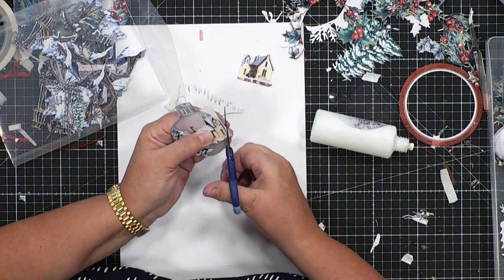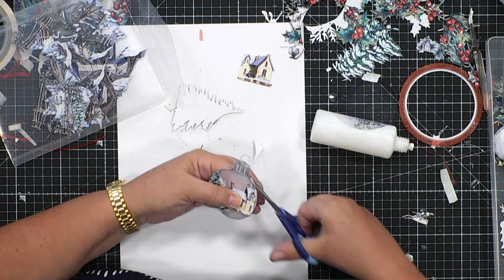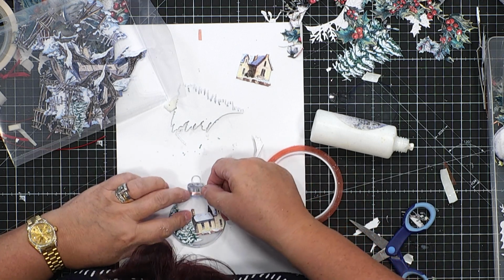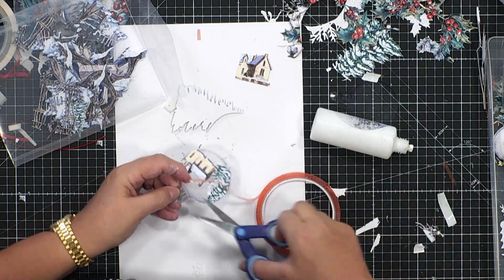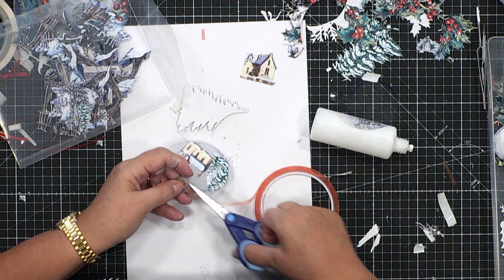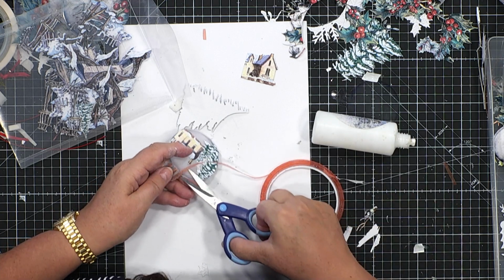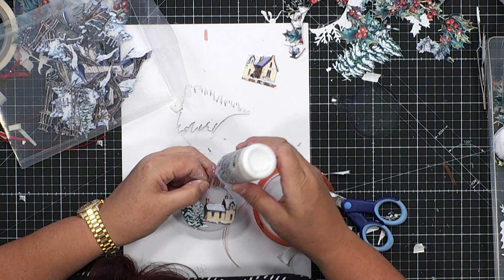I'm going to trim this round here. And again, this one is going to get stuck to the acetate. So 1 there, 2, 3. So, and we've got the third one. So all 3 of those. Then a little bit of glue on the top, just up there.